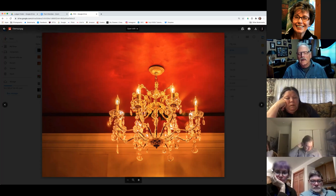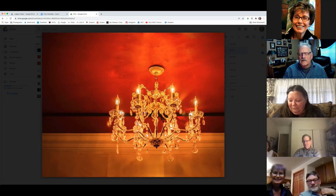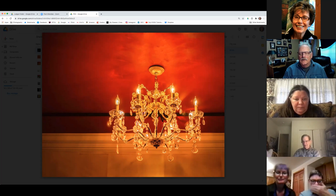And the only thing is, if you ever have a chandelier, you have to watch out for these darn little spider webs. There's like 2 or 3 of them. There's a big one right there and one over here. They only show up when you have company. So you probably couldn't have gone up and dusted that out, but you might have been able to clone that out.